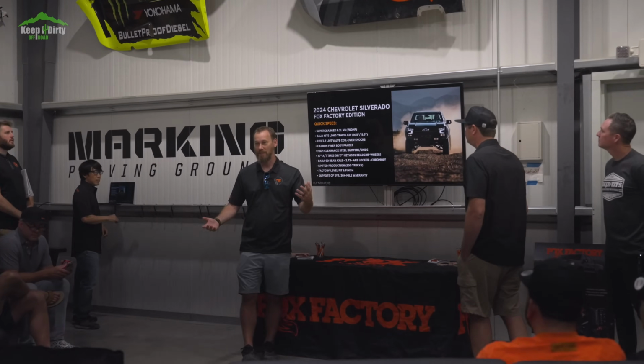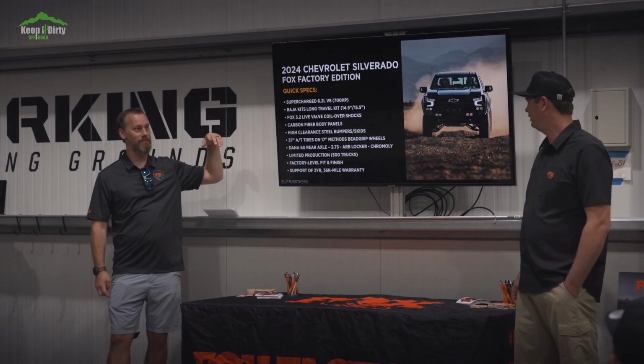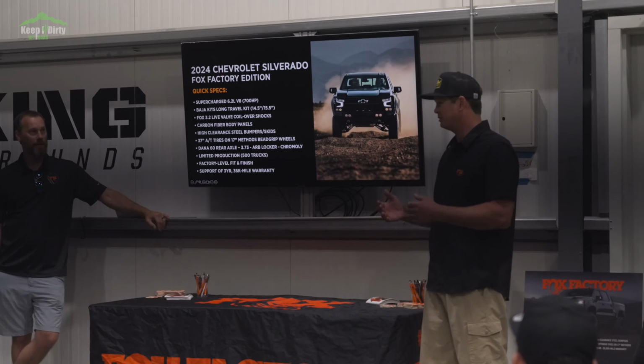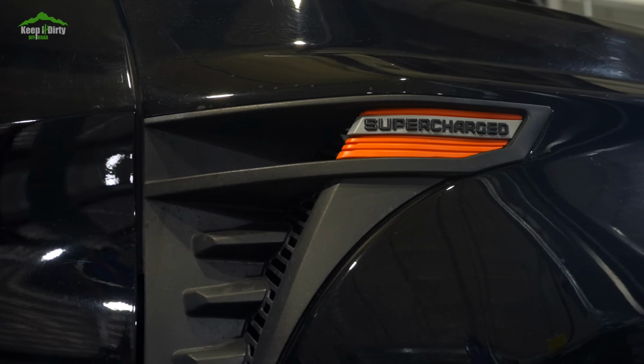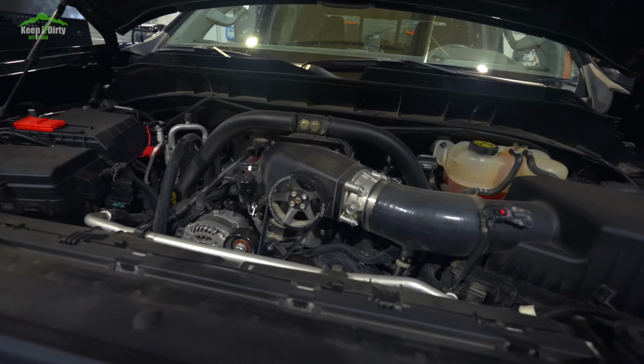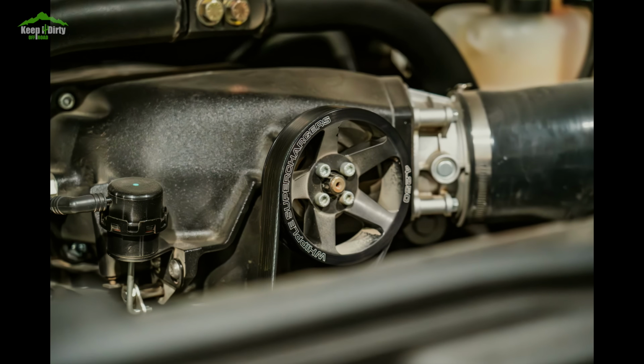I'm assuming most of you have seen the website, kind of seen some of the quick specs on this truck. I'll run through them. Thanks for coming today. Chris Rose, I lead our advanced development group. This truck starts off with a 6.2 liter V8 in it. We put a 3 liter Gen 5 Whipple on that, and we pump it up to an estimated 700 crank horsepower.